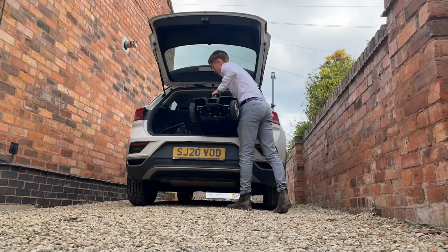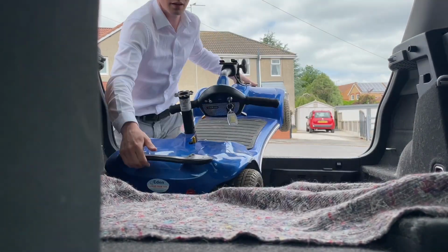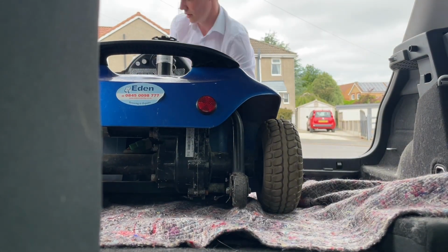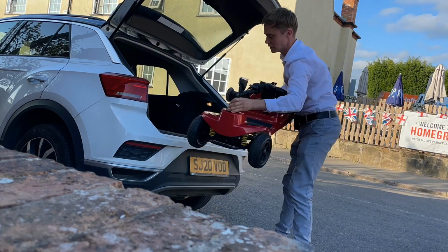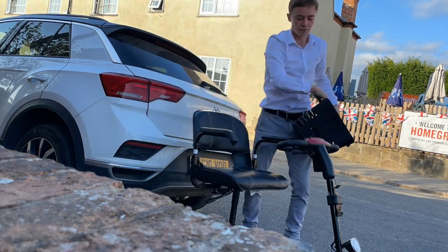Let's go. Scooter number 1 unloaded. Let's go and get number 2. Scooter number 2 collected. Just like that, that's the 3rd scooter collected of the day, which is this red one here.